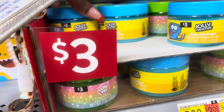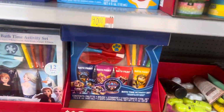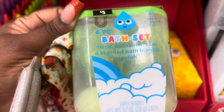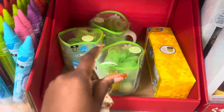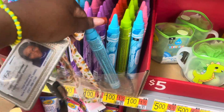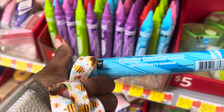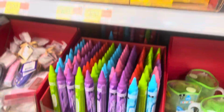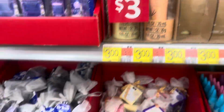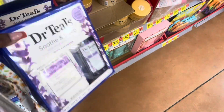And what is this? Oh, this is a scrub. Ooh. Oh, yeah, I love all this. And they got the little sponges right here. Whatever these things called. A loofah. And wash pens. I get this for Satavia. She loves to draw on the wall. I wonder if you could draw on the wall with this. Colorful bath fun. So we got a lot of little stocking stuffers. Yeah, I like that. I can come get a whole bunch of these. I know my aunt, she like take baths, so she probably like this soap.